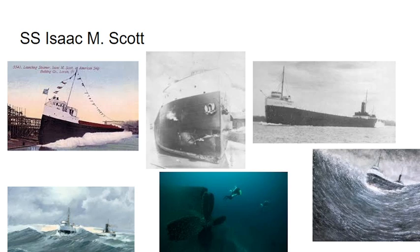The ship was 524 feet long, with a crew of 28. It was built in 1909, and it was one of the boats carrying coal from Ohio up through Lake Huron.